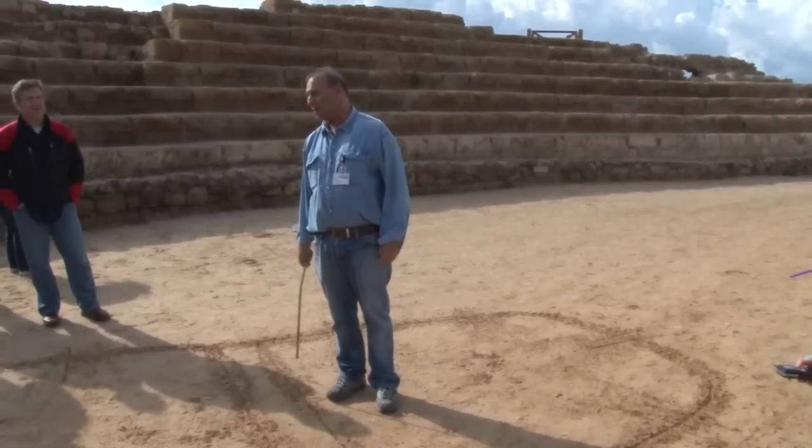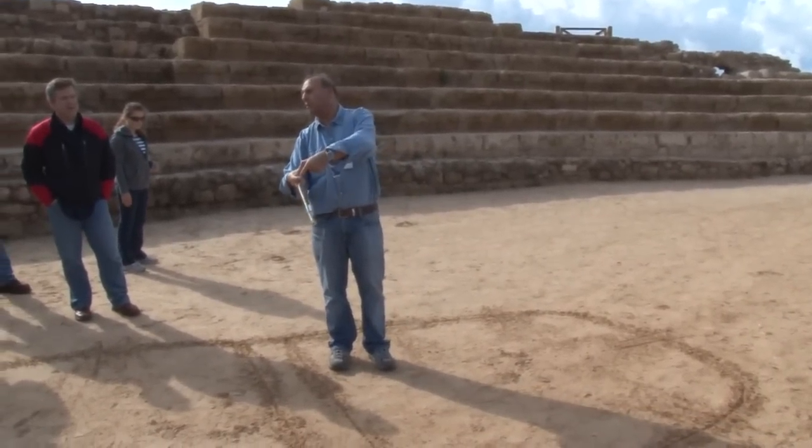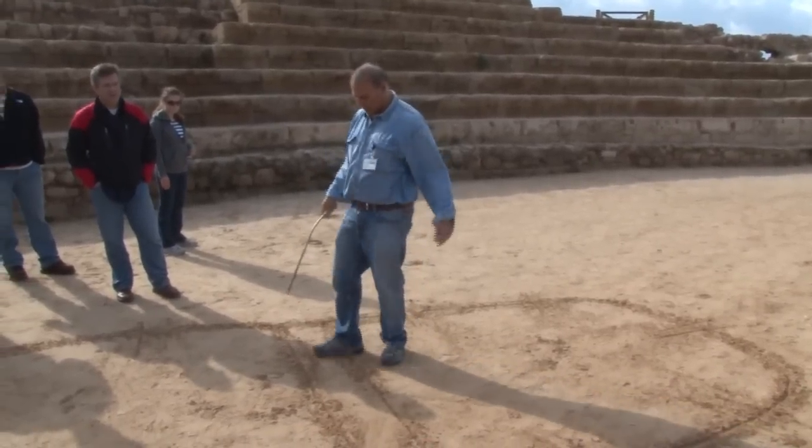It's wrong. Amphitheater is two theaters touching each other, like this. Okay?